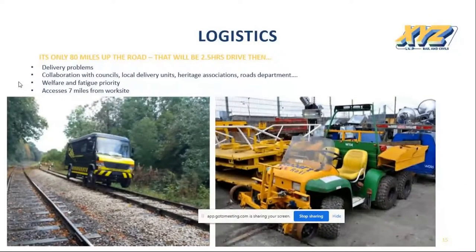So it's only 80 miles up the road from Inverness, that'll be 2.5 hours drive. The area is beautiful, lots of lochs, wildlife, but getting to accesses for certain sites proved very difficult. So delivering our RRV with attachments, hundreds of sleepers and rail, crates and crates of components, all had to be meticulously planned in advance for road closures if required, and we had to collaborate with councils, local delivery unit, heritage associations, roads department. We were on individual sites for up to 8 weeks on an 11 on, 3 off roster system, and we ensured compliance with welfare and fatigue.